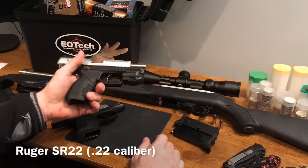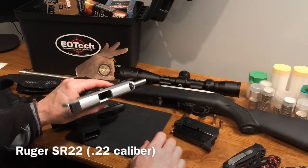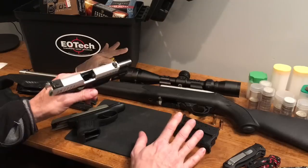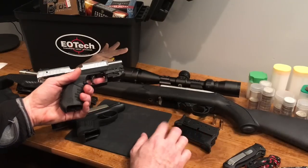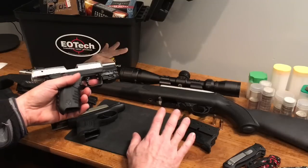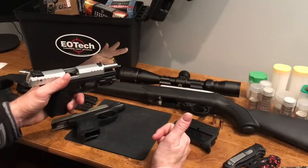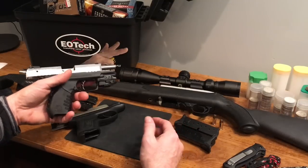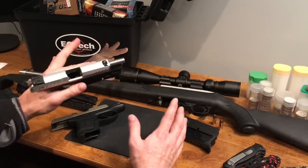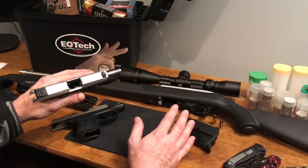This is a .22. And I also want to state that I don't want to get into a caliber war here over which caliber is the best to have. You can have all different types of calibers. The caliber that I've focused mostly on is .22 because it's cheap, it's easy to shoot. I can teach my kids how to use it. I can teach my wife how to use it, and it is lethal. You can ruin your day if you get shot with a .22.